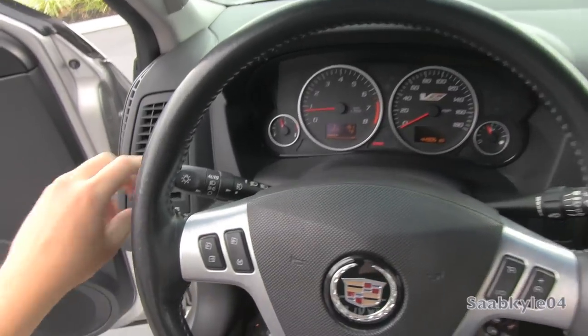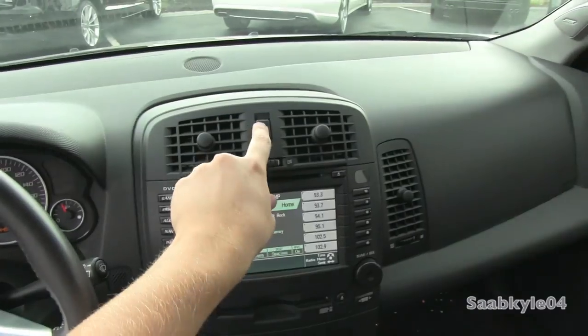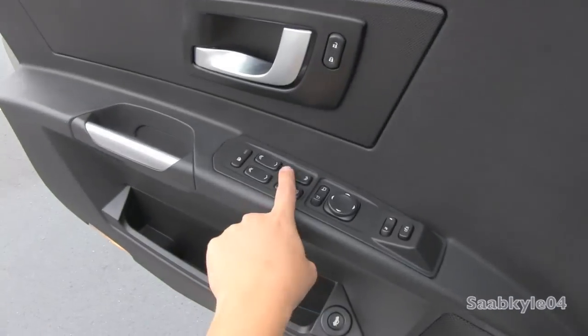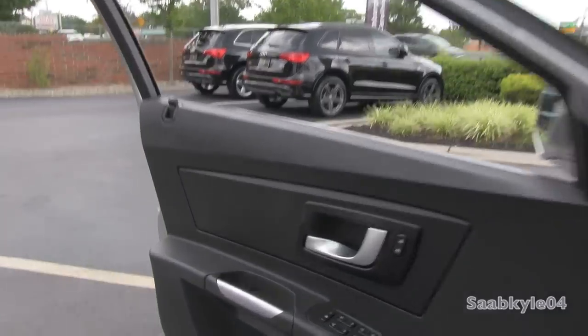And so, we're going to flip on the automatic projector xenon headlamps, fog lamps, as well as the hazards. Both of the front windows are fully automatic, whereas the back windows are just automatic down. So, let's go and check out the exterior.